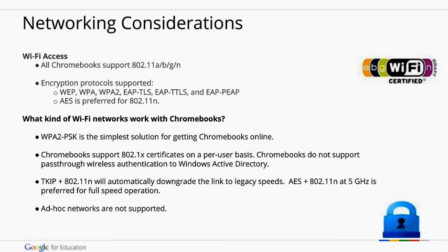So just talking a little bit more about networking. All Chromebooks support the 802.11 ABGN standards. Some of the newest models also support AC, although in a real-world environment, I would say it's pretty difficult to find an application or use case that would truly justify AC speeds.